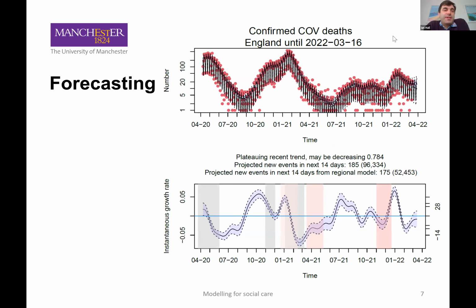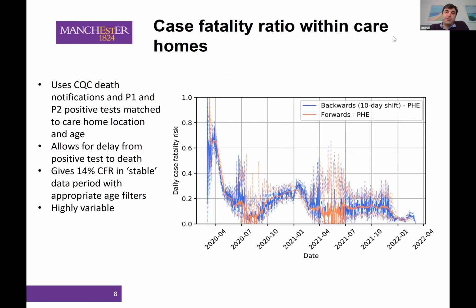So okay, that's the context. Then we went through setting up the monitoring and forecast surveillance systems, and trying to add value to the surveillance. So we developed some forecasting systems. We looked at severity. So we were trying to monitor how the case fatality rate changes over time.